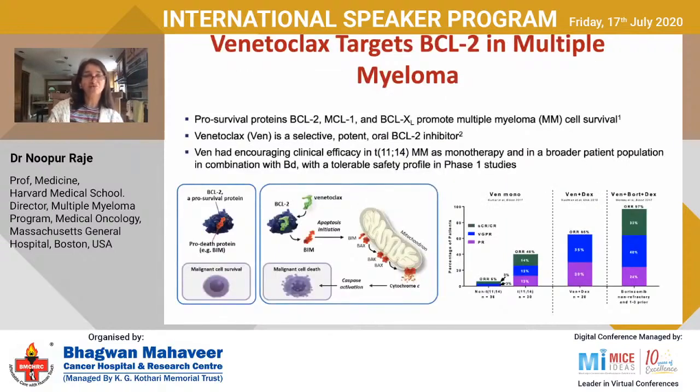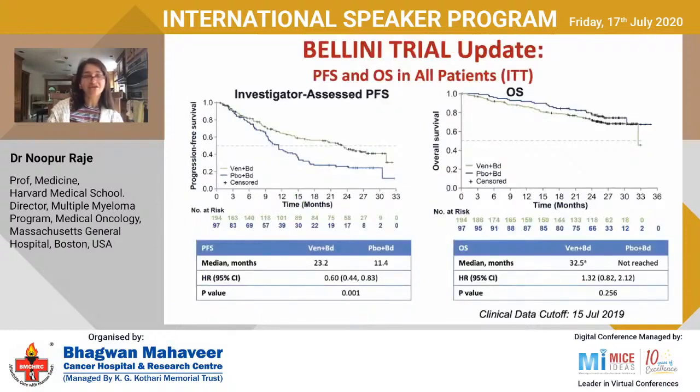Another drug which I did want to mention was Venetoclax. Venetoclax, I think all of you have used in the lymphoma world, in the CLL world. We're using it in myeloma as well. It's a BCL2 inhibitor, and as all of you know, Venetoclax can actually be quite effective in a subset of multiple myeloma patients who are BCL2 dependent, and that has largely been identified by patients who have the 11;14 translocation. The Bellini trial was done. The Bellini trial is a trial which was comparing Venetoclax with bortezomib dex and bortezomib dex plus Venetoclax.